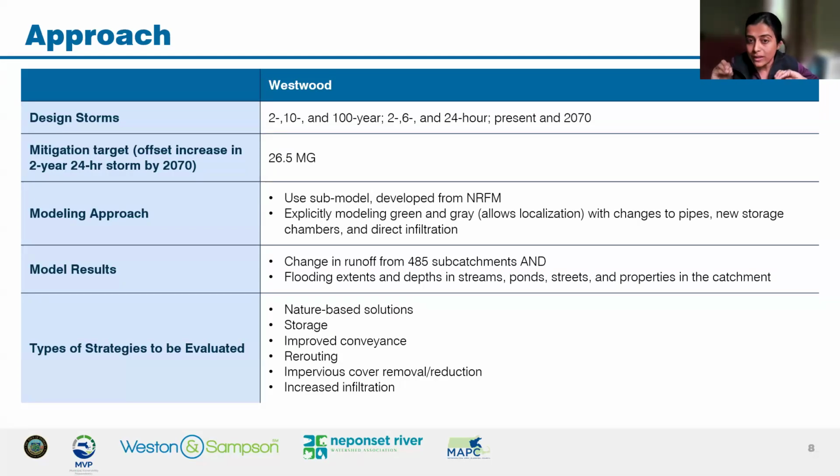The modeling approach we developed started off from the larger regional model that we developed for the watershed, but honing in on adding more detail in developing a submodel. What Andy's going to describe is the development of that submodel. We're explicitly modeling green and gray potential solutions so that we can better understand how the flooding is generated, where it is coming from, and how we can mitigate that with additional capacity to the drainage infrastructure as well as nature-based solutions.